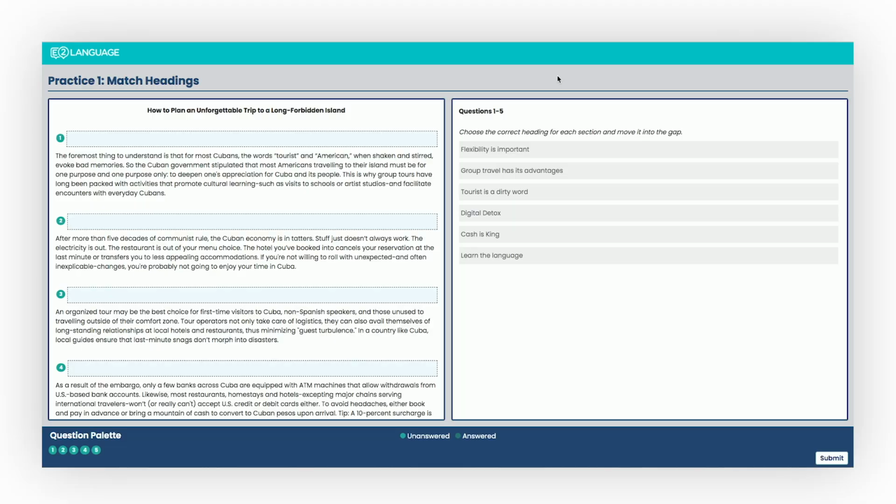Okay, so the next one is called match headings, and for some reason this freaks people out, but it shouldn't, because if you know the method, that is, if you know that you read the paragraph first and then go to the list of headings, I think it's a pretty good one. Let's take a look at it. So this is what it looks like, and as I said, you want to start with the paragraph first. You want to read the paragraph, get an overall idea of the paragraph, and then hopefully one of those headings will be the best match for it. And you simply drag it across and put it into the little gap here.